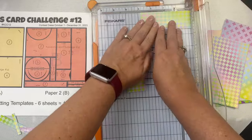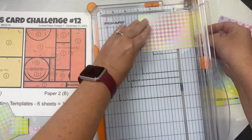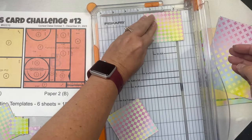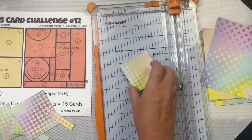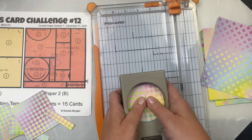This one has some circle shapes cut out of it, so if you don't have circle punches or nested circle dies, you can use something round to trace and cut the circles out by hand. But you'll want to use several different sizes of circles between 1¾ inches and 2½ inches. There are 2 squares that you'll be cutting circles out of.